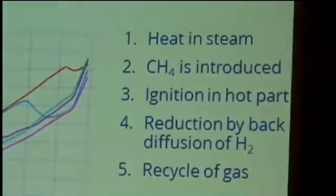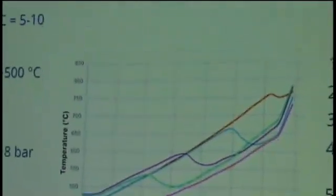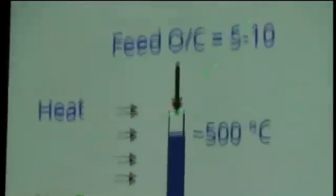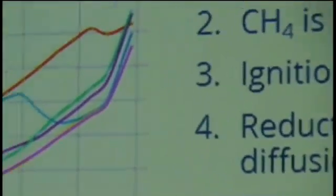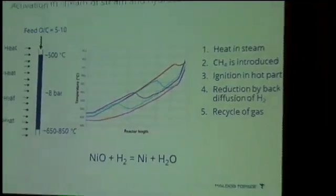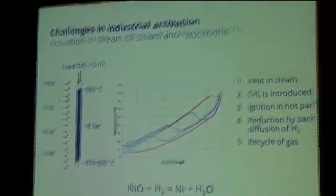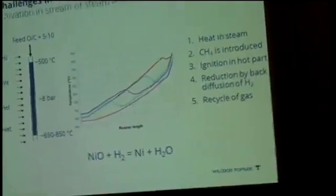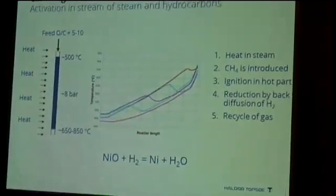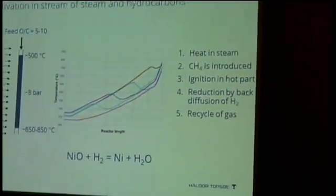Here I show some studies that illustrate how reduction is going on in the plant. I show you here the tube, and it's how we do it in there. We have a tube with catalyst, and we have a temperature from 500 to 650 at the inlet, or 850. We heat in steam, and then we introduce methane, and at some point in the bottom part of the reactor, the methane ignites, and you get hydrogen, which starts reduction, and then by back diffusion of hydrogen, you reduce the nickel beneath.